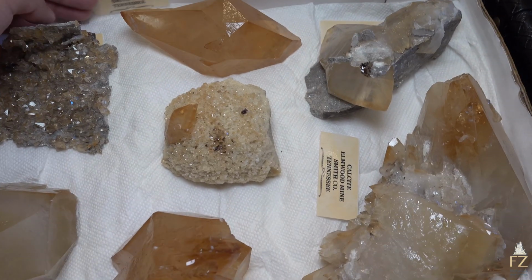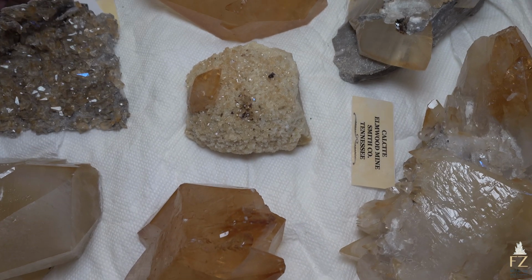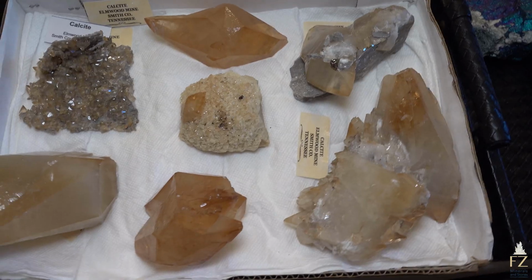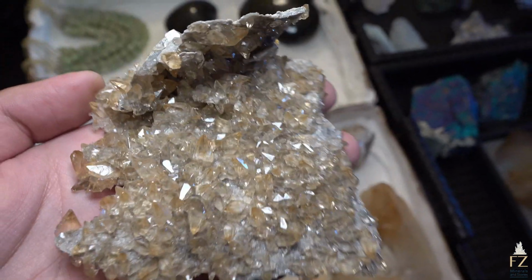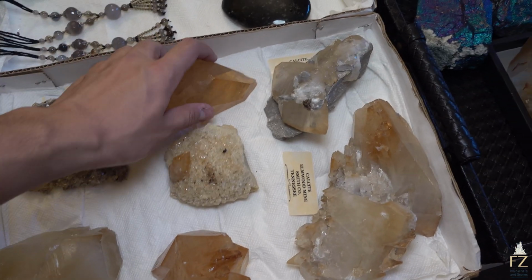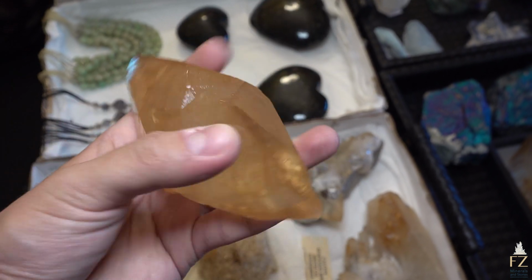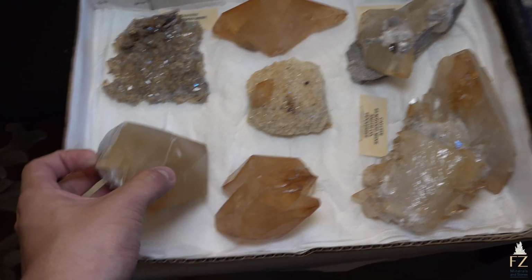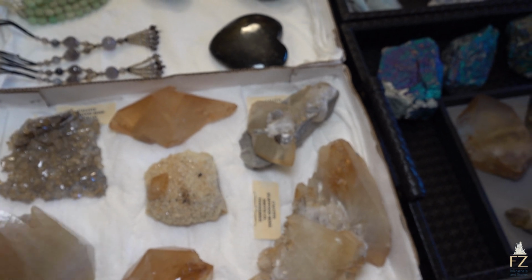This is called calcite, but it's called dogtooth calcite or stellar beam calcite from the Elmwood mine in Tennessee. And some are in matrix, like this one. Beautiful clusters of this stuff. This is really unique, one-of-a-kind stuff. And then some are single points. The single points are higher valued because, depending on the termination and how well it's formed. So this stuff is gorgeous, and I'm so happy I managed to get a hold of some finally for my shop. So I can put this stuff out there and make it available for you guys.